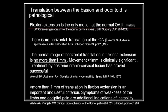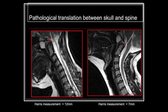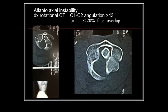It should pivot. And the reason for that should be obvious. Any sliding is going to cause stretching of all the components. So here's a pathological stretch between flexion and extension. The skull is sliding backwards and forwards, in this case 5 millimeters. All right, there's one other measurement that I won't go into in detail, and that's the amount of rotation between the first two vertebrae.